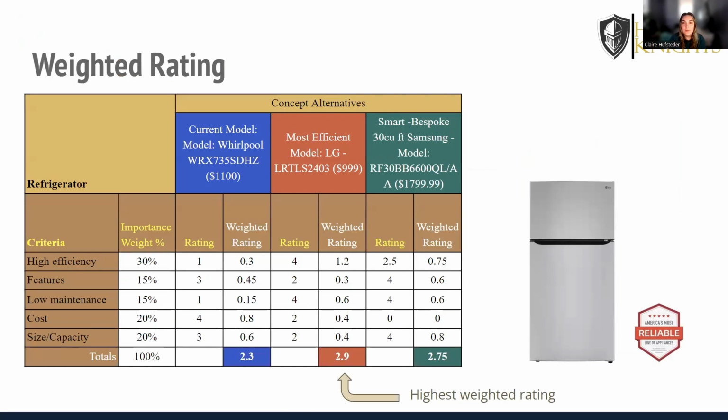Here's an example of a weighted rating evaluation we used. This one is for the refrigerator, but a very similar process is applied to all major home appliances, as well as roofing materials and HVAC systems. Each component has different criteria based on the function, but efficiency and cost were included in all evaluations.